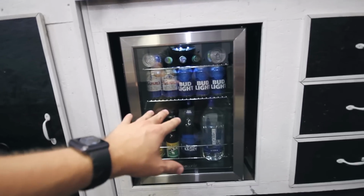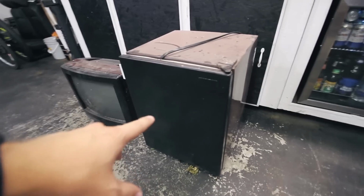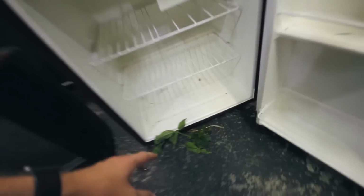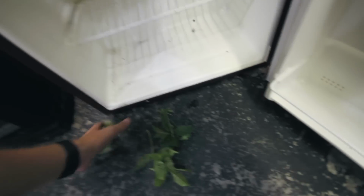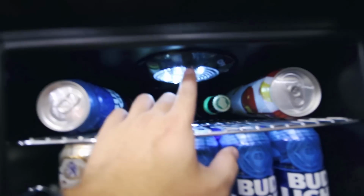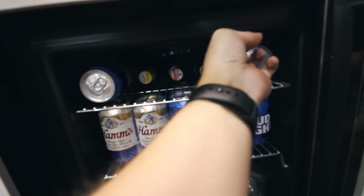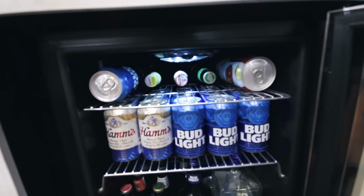So the guys over at New Air hooked me up with this, and I'm loving it so far compared to what was in there before. This nasty, dirty, old one. Look, even got some freaking weeds in here because I had it outside of the garage for a little bit. But this is way better than that. So it keeps it cool. It's got an adjustable cooling knob here for whatever you're storing in here. These are ice cold, and then a LED light that just looks pretty cool.